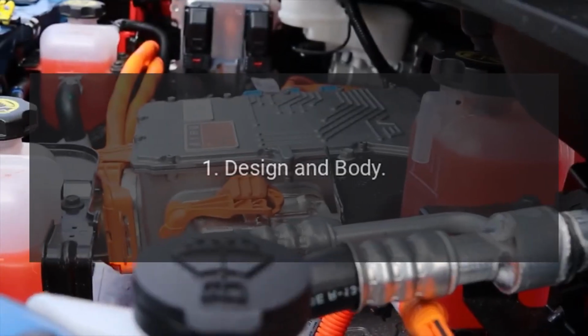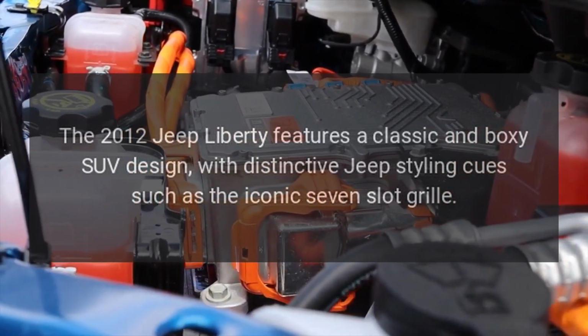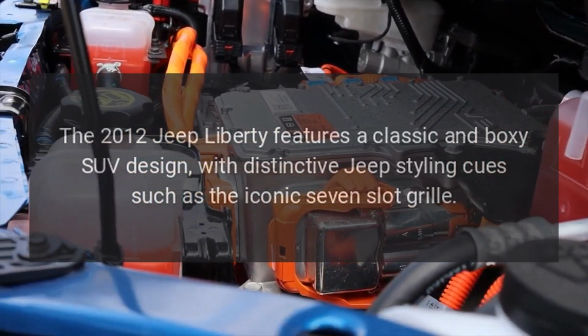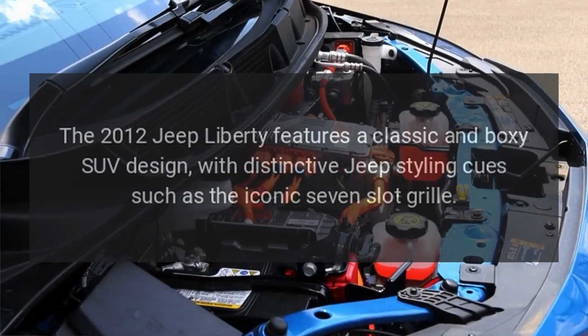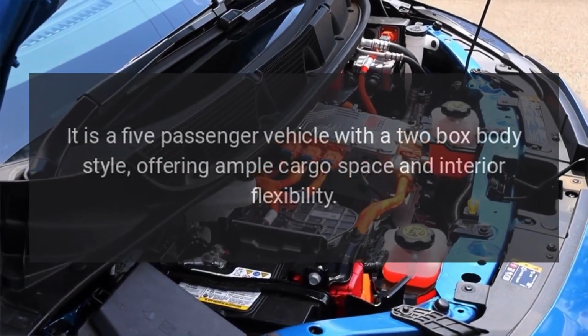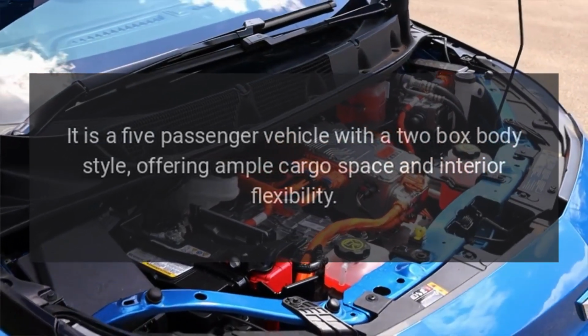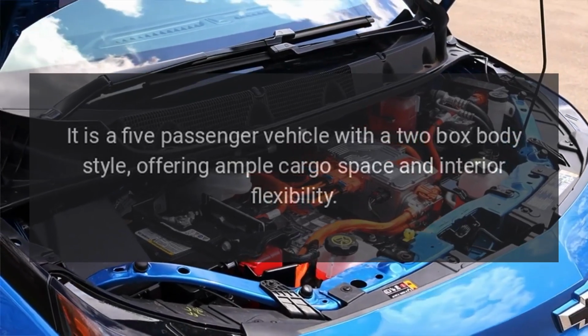1. Design and body. The 2012 Jeep Liberty features a classic and boxy SUV design, with distinctive Jeep styling cues such as the iconic 7-slot grille. It is a 5-passenger vehicle with a 2-box body style, offering ample cargo space and interior flexibility.